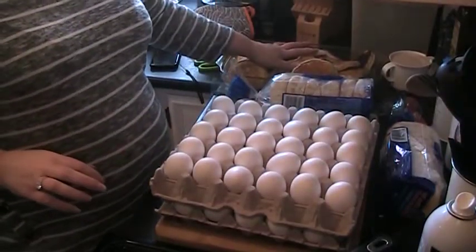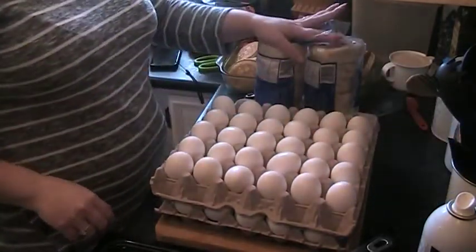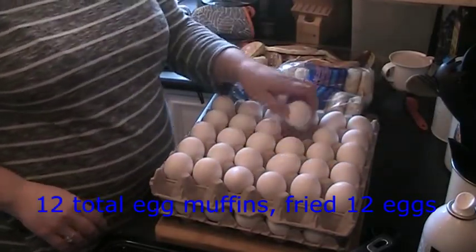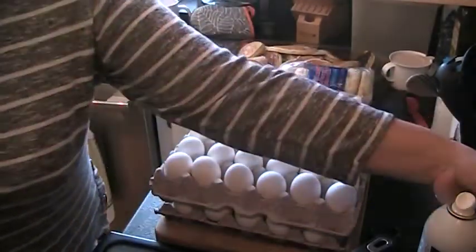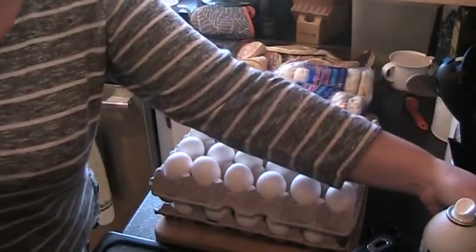Pancakes are cooling. I have 2 packages of English muffins, so that's 6. So I'm gonna fry 6 eggs and get those ready so that I can put together the muffins. Turn my pan on medium low.